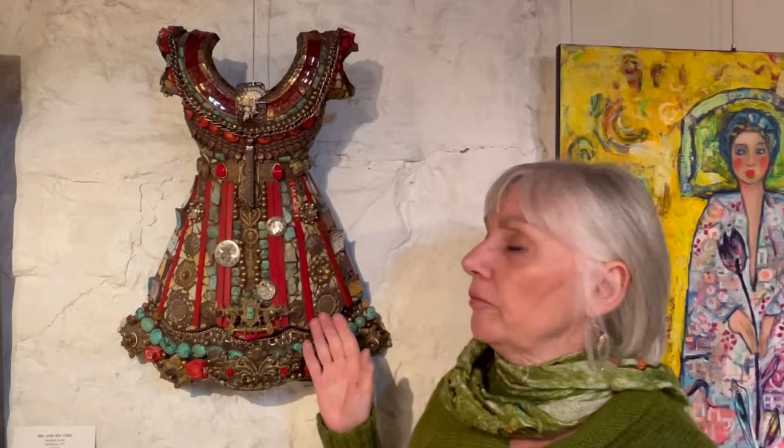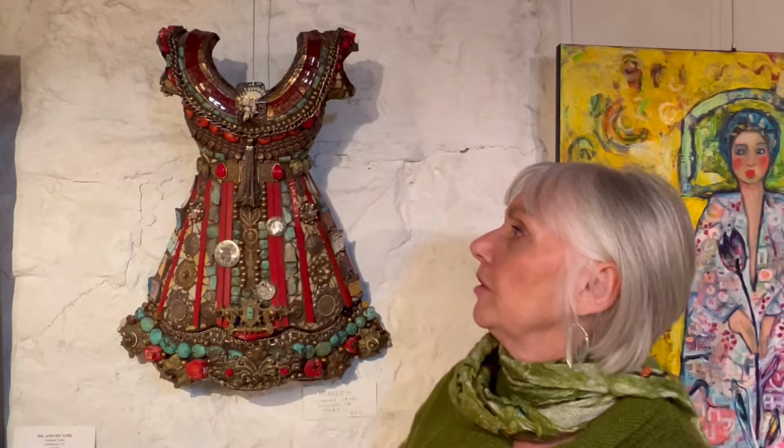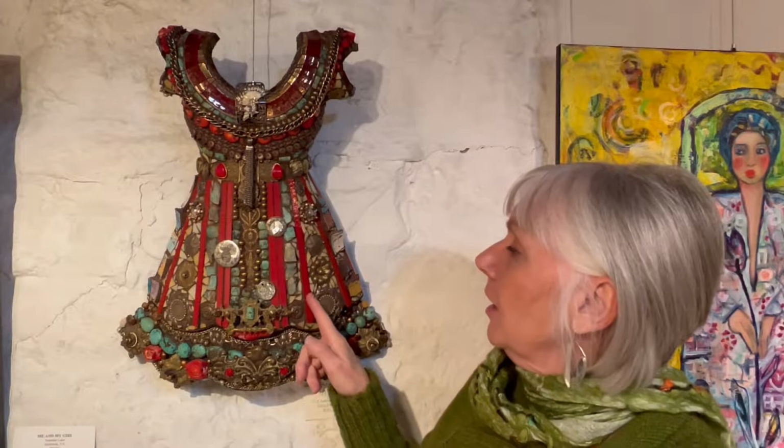Everything in here represents someplace I've been where I've collected things. These are like earrings that someone made for me with Italian coins in them. And this is a door knocker and an old piece of vintage jewelry, little stones. This is glass that I used to make glass beads. So I thought, I gotta hang on to this glass because maybe I'll use it for something. And sure enough, here it is in this piece.